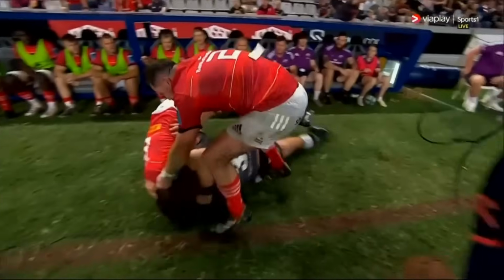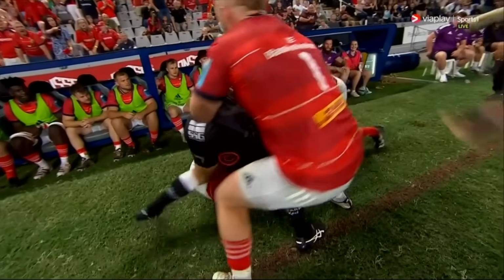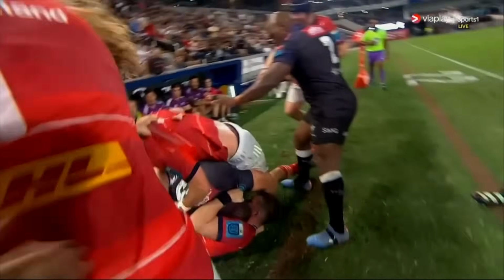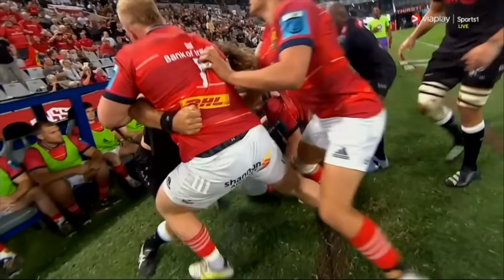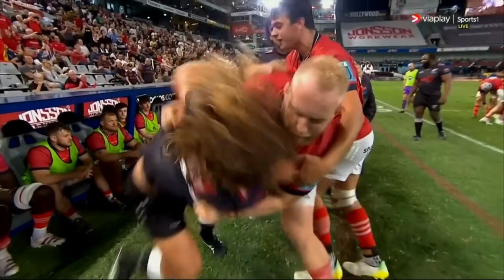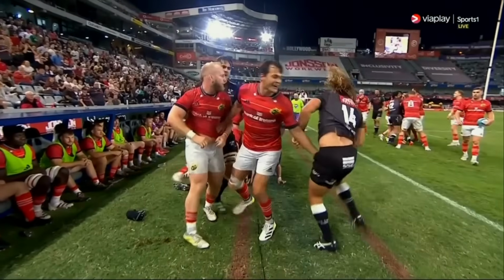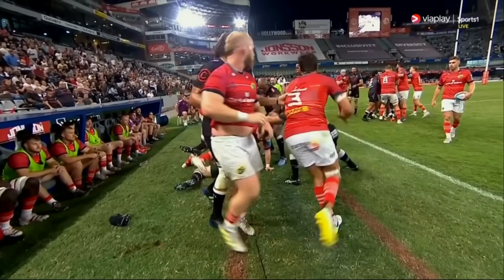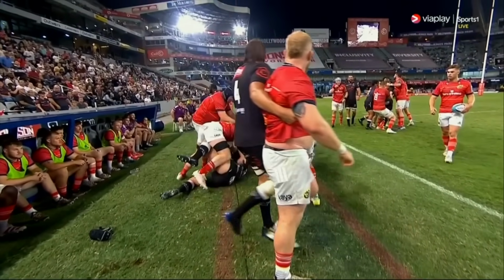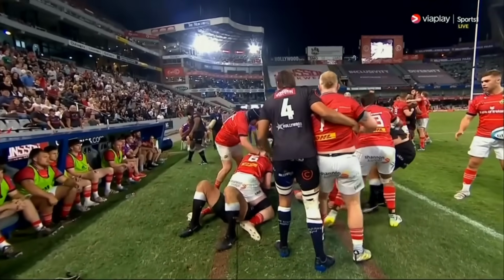I really don't know what started this, but it's starting to get silly. And in fact, O'Mahony must be very careful here, because he's in red card territory there. Pepsi Goodelazy is in there as the peacemaker.